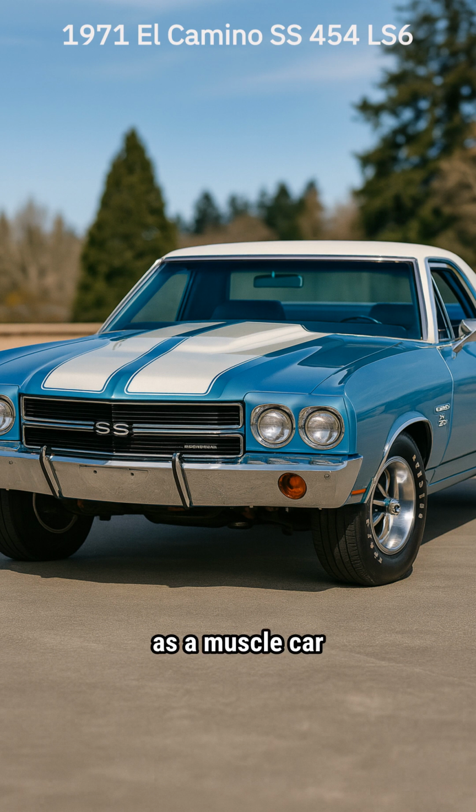Whether you see it as a muscle car in disguise or a performance pickup with attitude, the 71 El Camino SS 454 LS6 is a forgotten icon that deserves respect.